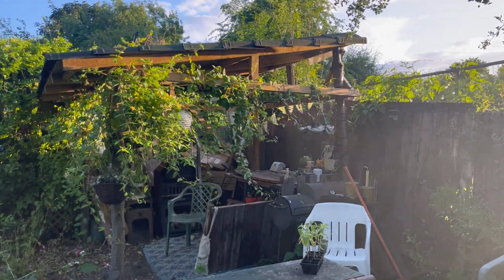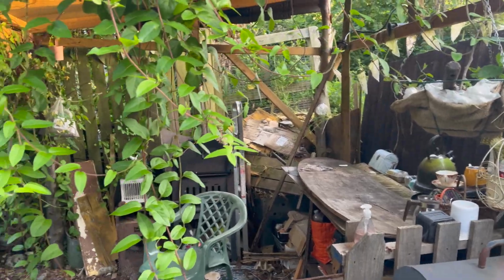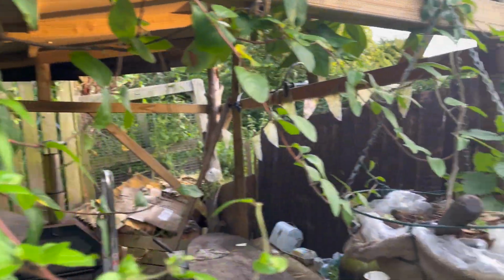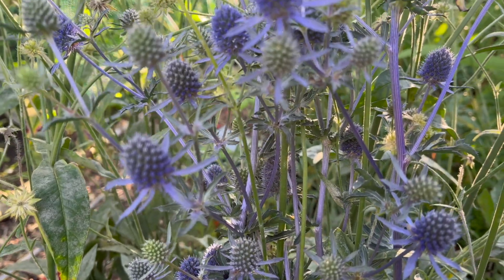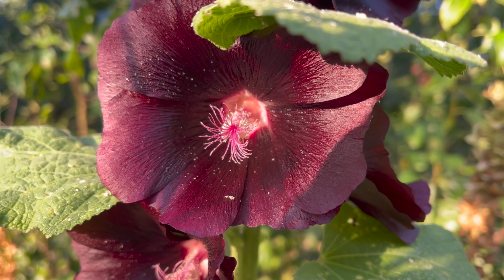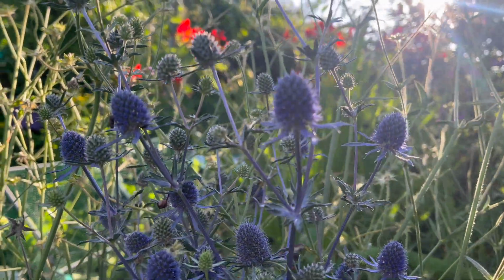So behind my skate ramp we've got my kitchen area that is looking alright. It's all kind of tidy and Freckles climbed all over the roof now and it's looking absolutely amazing. And the hollyhock along here is looking amazing, as is the sea holly as well. The hollyhock's got such a beautiful dark colour, and the sea holly with its bright blue kind of mauvey purple colour makes a lovely contrast.